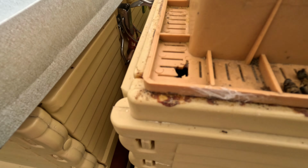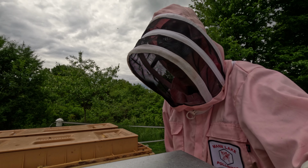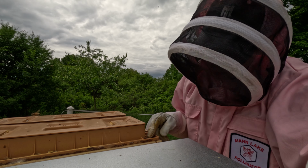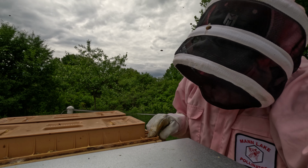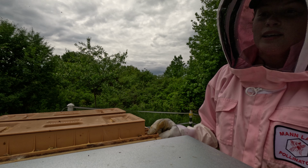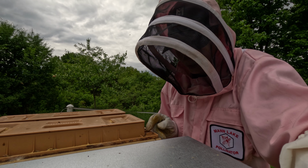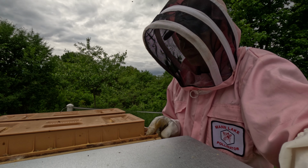I gotta bring tape. Why does that one look so weird? That was definitely a drone. Yeah, now they're all coming out like, no, stay in, thank you. Oh my god, they're pelting into the top of this hive. It only ever looks like it's drones that are pelting into it, so that's super strange.